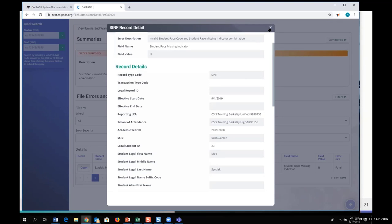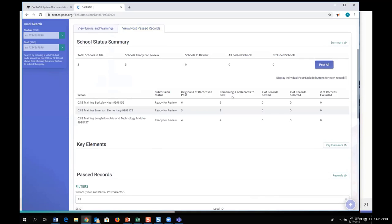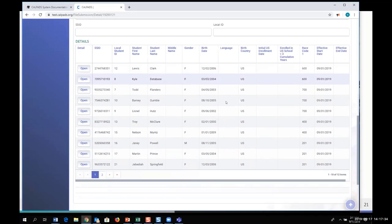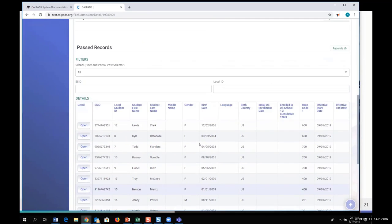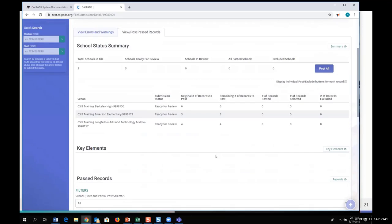Once I have 100% pass record, now that I got to the point where I passed all my student information records through several iterations of file submission, right? CALPADS requires you to submit a file over and over. You have no more failed records, right? I ensure all my data is getting in. I can see my passed records, right? And I can cycle through the different pages because 10 at a time isn't much.